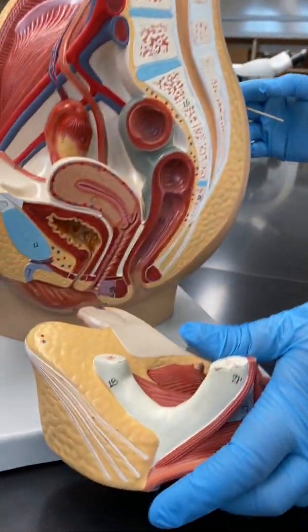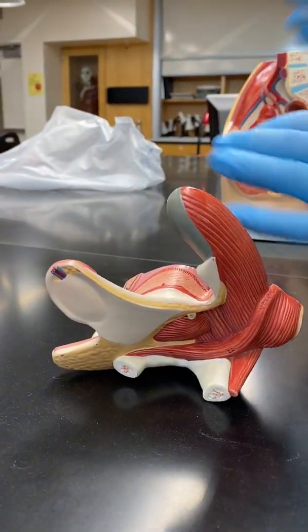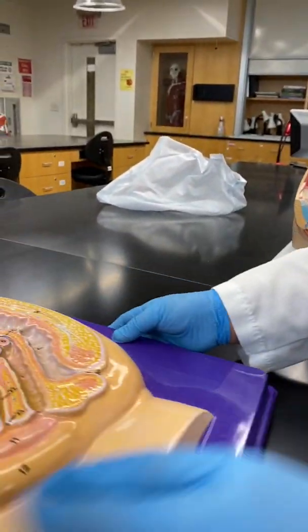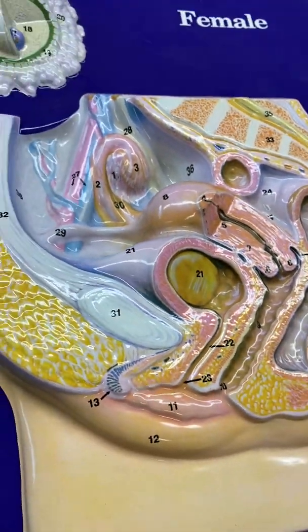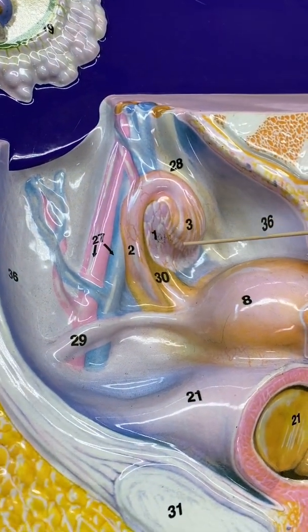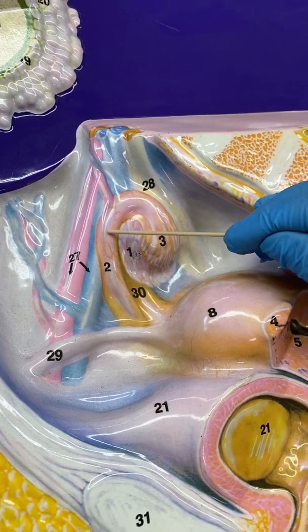What we're going to do now, we're going to switch models. So this is kind of a newer version of the models we have, but we also have access to these models. So we're going to take a look at these as well. So again, same structures we have viewed on the other one. So right here you have your ovary. Little finger-like extensions would be your fimbri. Here's your fallopian tube.